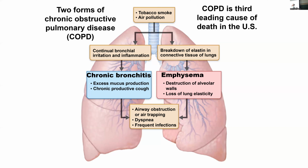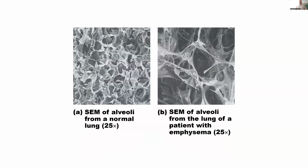On the other hand, I mentioned this connective tissue surrounding the alveoli. If that connective tissue breaks down, you lose elasticity in your lungs. So when you inhale, you can still fill your lungs with just as much air, but then it's really difficult to get that air back out when you're exhaling. That seems like it maybe shouldn't be a big deal, but if your body is constantly having to work extra hard just to push air back out of the system, it can really restrict your gas exchange, make the whole process inefficient, and lead to essentially oxygen deprivation over the long term. And we can see what this looks like in normal lung versus emphysema. You see here that these alveolar walls are just broken down.